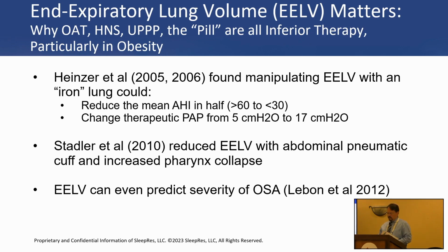All right. So, let's also consider for a moment end expiratory lung volume. And you may say, well, why is that relevant? Well, it matters because this is really why the other therapies used for sleep apnea are not as effective as PAP therapy, okay? That includes your oral appliances, your hypoglossal nerve stimulators, surgeries like the UPPP, and the pill that is likely coming out in the next year or two in terms of a medication to address sleep apnea. This is why all of you should have a lot of job security. PAP therapy will still remain the superior therapy, okay? Because what does it do? It maintains end expiratory lung volume.